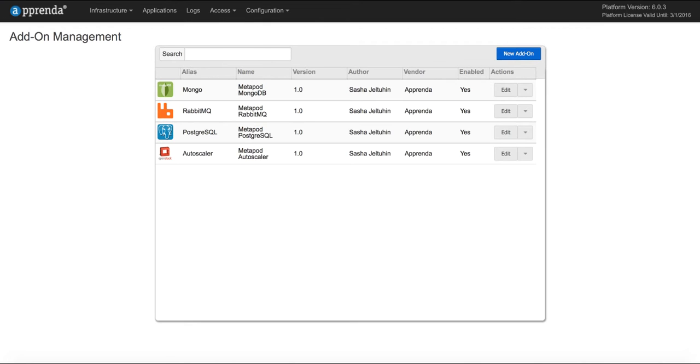Today I will tell you about new capabilities of the Aprenda platform that it gains from the integration with Cisco Metapod. While most of the services that are provisioned by the platform are for the use of developers, there are some new modules that benefit platform operators. For example, the new Autoscaler module.